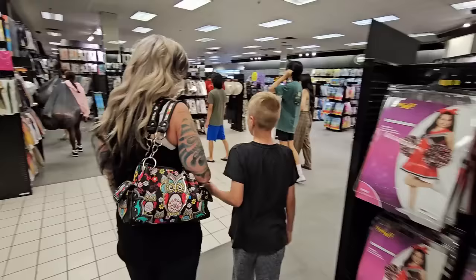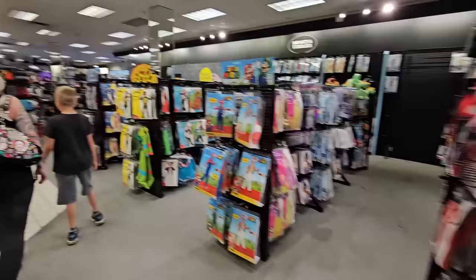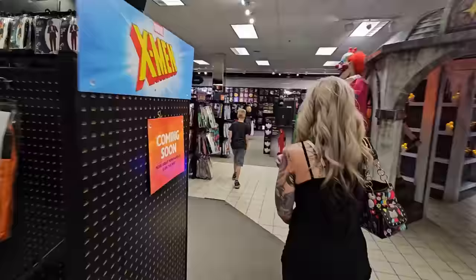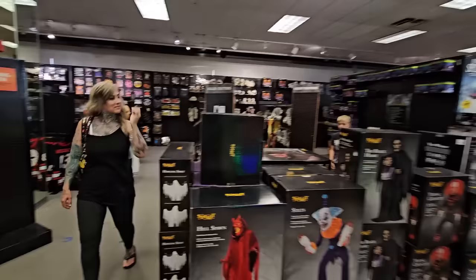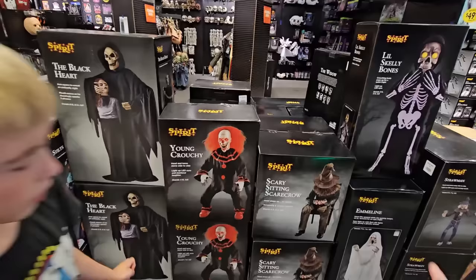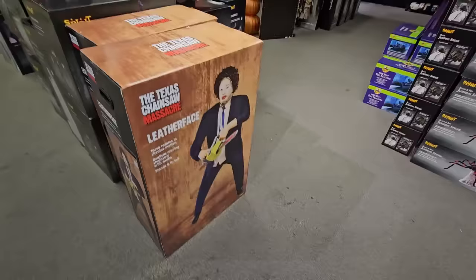Max has to go back and check on his thing because I think he's a little nervous. Barbie, big hit. He's got all the costumes for that this year. Haven't seen it. Another killer. Slim. Saw him in the last one. He's pretty cool, actually. Let's see. That's the health one. I like that one. Good. It's okay. Young Crouchy. Very good for a budget one. Emmeline. I like that one too. Emmeline. Yeah. Leatherface. I guess if you're into that, I'd get it. But personally, the movies are good, but I don't know about the props.